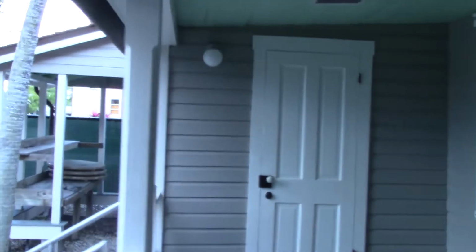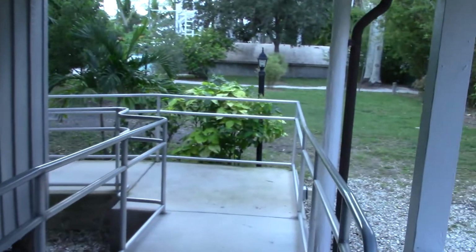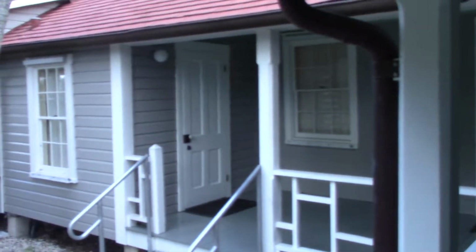Okay, we just walked out onto the porch. There was the exit right there, but these would have gone into the different rooms. And just like in Edison's house, that right there would have been the bathroom. It's kind of like an indoor-outdoor outhouse. Meaning that you had to go outside to go to the bathroom, but it had indoor plumbing.